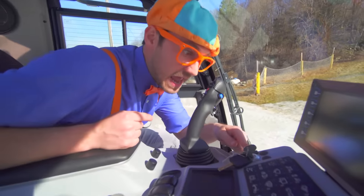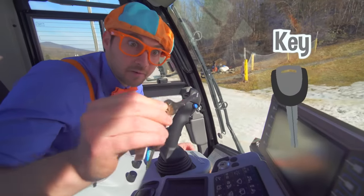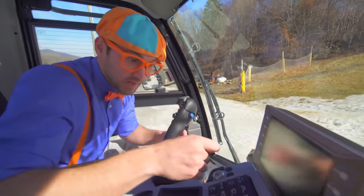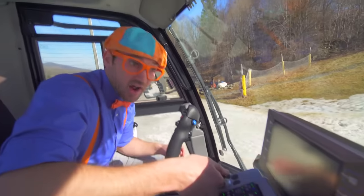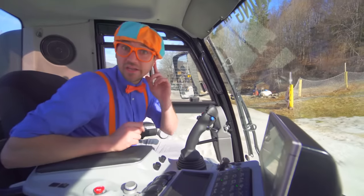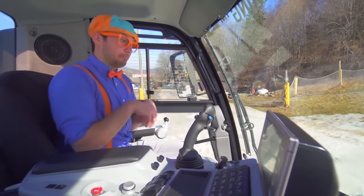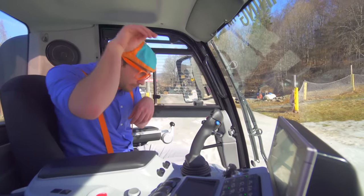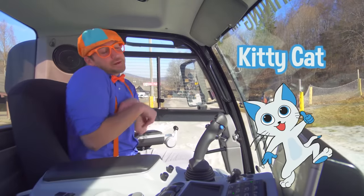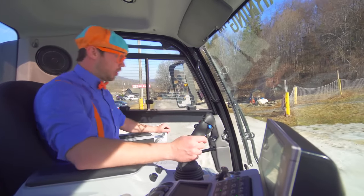Ooh, yes, look. The key to the groomer. The key is a very important part. Once we have this, we can put it in and turn it on. Ready? Whoa, do you hear that? Yeah, the engine is purring, like a kitty cat. Purr, purr, purr. All right, are you ready? Here we go.